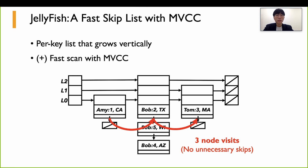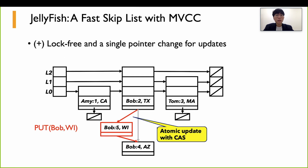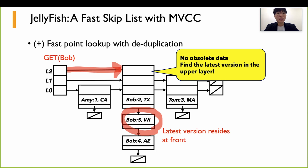This makes scans fast in JellyFish. Another advantage is that we use a fewer number of atomic compare-and-swap operations, or CAS, when updating the value, because there is a significantly fewer number of pointers involved. This also means that there is less chance of CAS failures when two concurrent writes compete. Lastly, the design of JellyFish also improved the performance of point accesses.